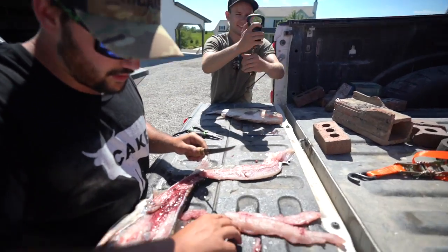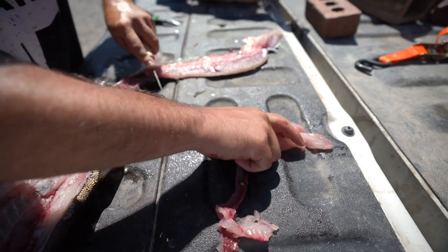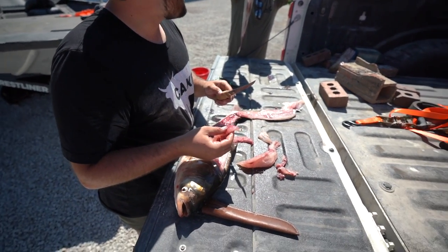Oh, there's bones right here. Wow. Real big bones. Oh, God. Dude, these are all... What kind of... How do you cut around them? It's all bones right there, boys. Gross.